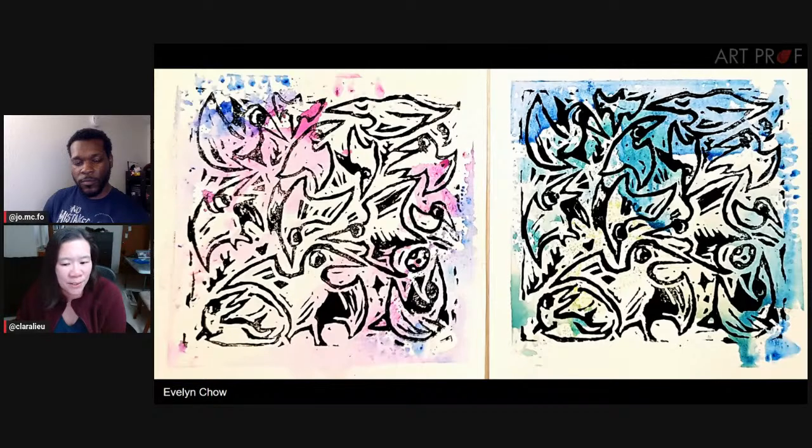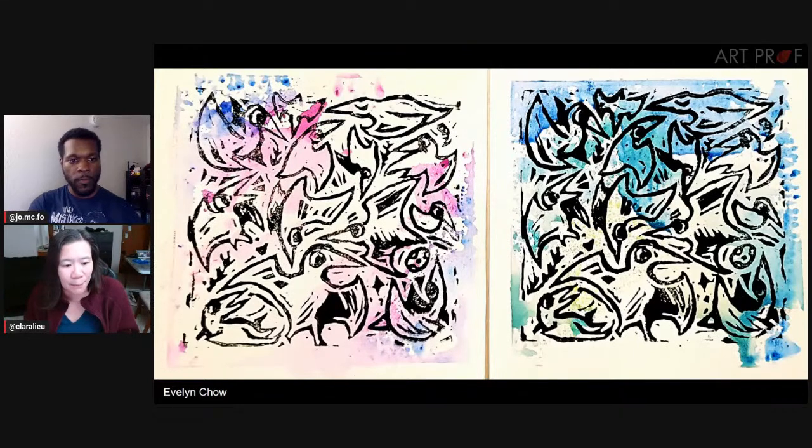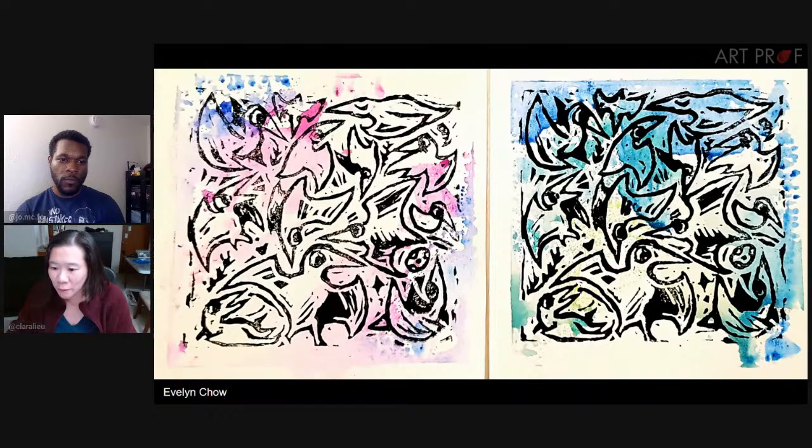And how about those colors in the background? Yeah, I think those are fun, and I appreciate the fact that you're changing them up. It's not just a simple blue or a simple pink. You're mixing up two or three different hues, and I think that really adds to how dynamic this looks overall. And this is such a great example of how Evelyn printed the same block twice, but was able to create two completely different color schemes. So that's one of the nice things about printmaking, that you can do a lot of experimentation without having to get too caught up in a lot of the work.